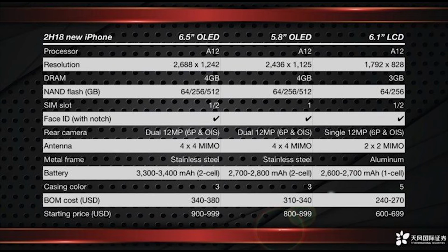It will also have dual SIM, and it will be priced at a very reasonable $699. That is replacing the iPhone 8 last year, which was also priced at $699. And it will come with 64 or 256. I'm not sure about 512GB though. So that's it for the iPhone series this year.